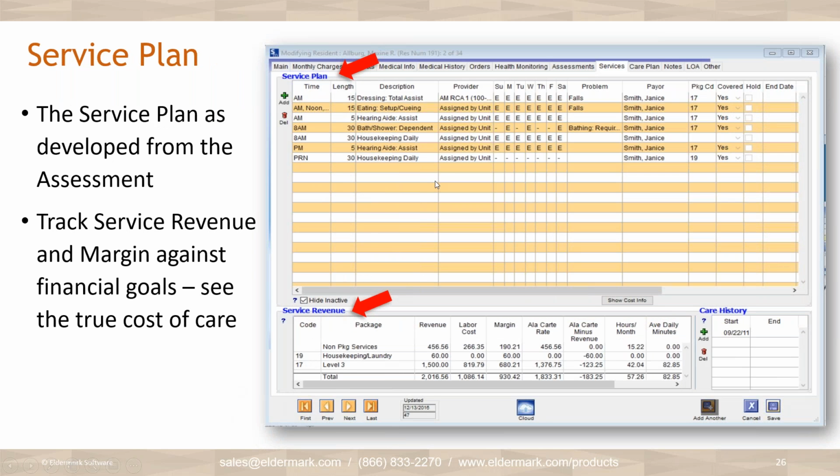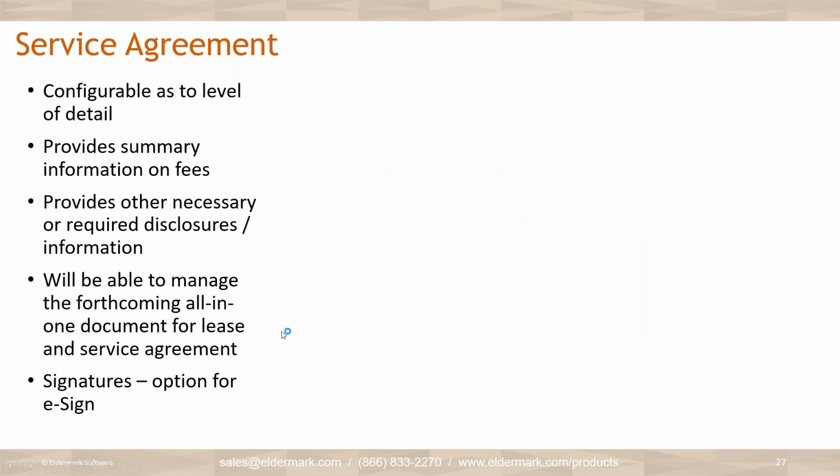So it's very nice. If you do have in your revenue and labor costs and margins you want to hit, you can get some great reporting on every resident because everything's kind of connected on the backside for you. So I don't want to get too deep into service agreements, but hopefully they show up here eventually.